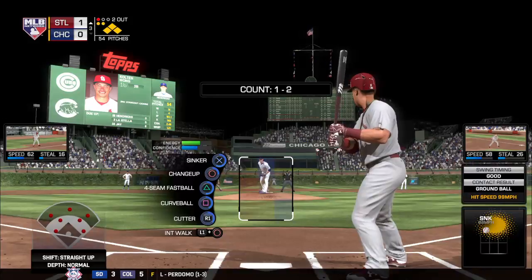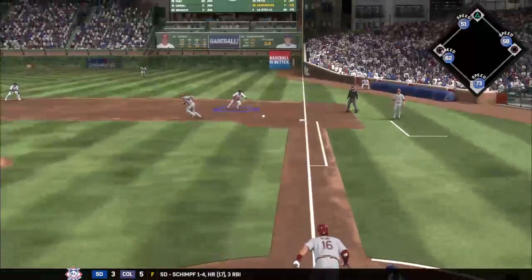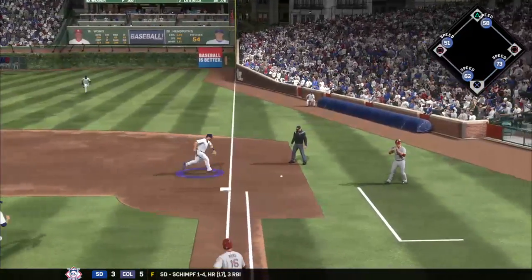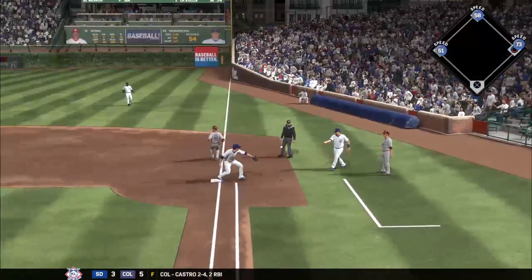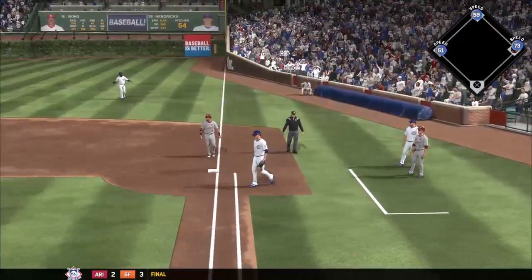Second baseman. Digging in for his second at bat, Colton Wong. 0 for 1 after he took a look at strike 3 in his first plate appearance. Oh, and he can't come up with it. Notch 1 in the score column as the runner from third crosses the plate.